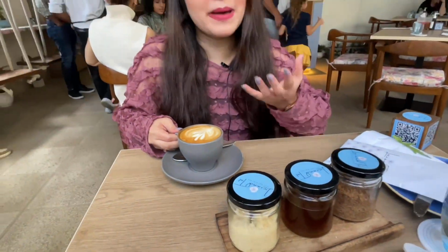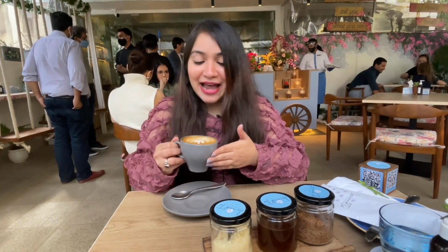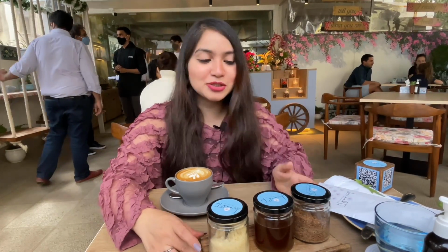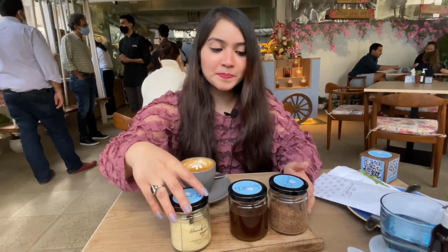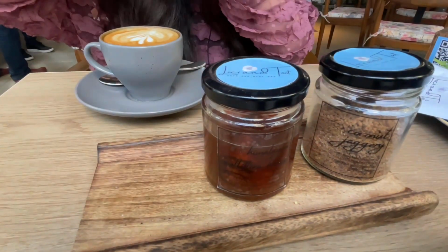So I'm just gonna smell it. The smell of coffee is quite strong. Coffee beans. If you love coffee, you're gonna love that smell. It comes from fresh coffee beans. Okay, I forgot to add sugar. I'm smelling it, but I forgot to add sugar. So here they don't serve normal sugar. They have white sugar, honey, and coconut jaggery. I'll put this one, okay.